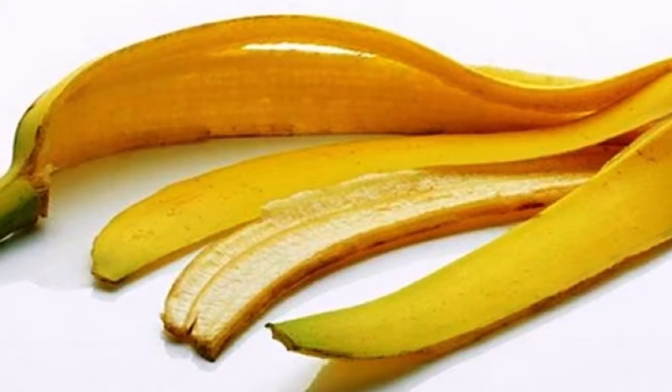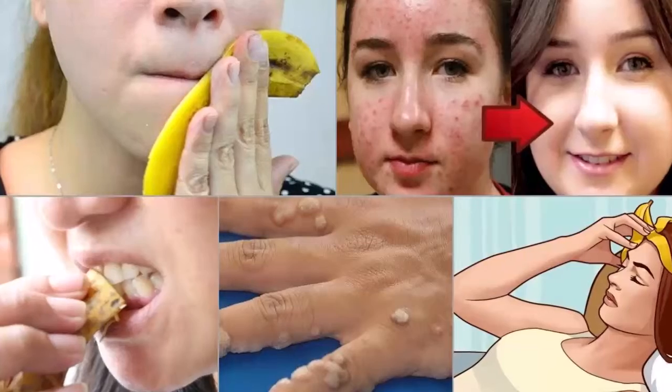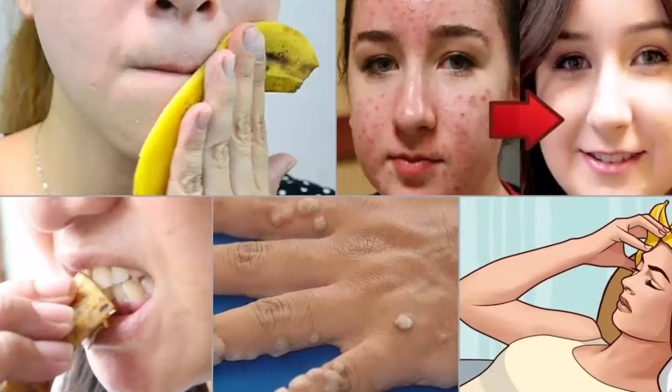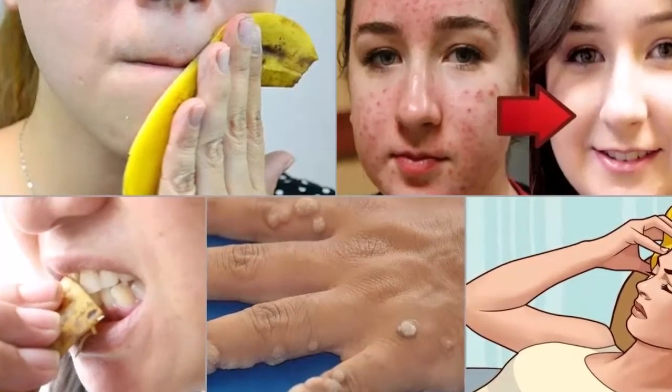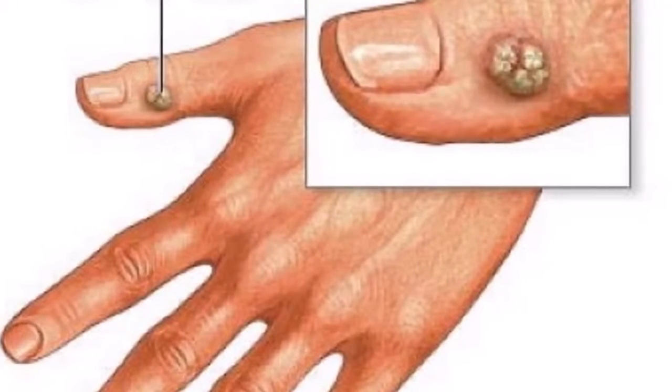Acne. Banana peel is also very useful in treating acne. In order to reduce the inflammation and irritation, take a banana peel and rub it over the affected area. You should repeat this process every night before going to bed, until you get rid of the acne.